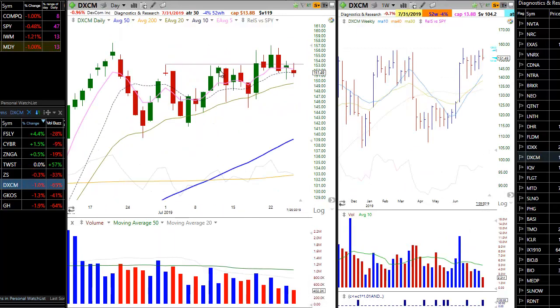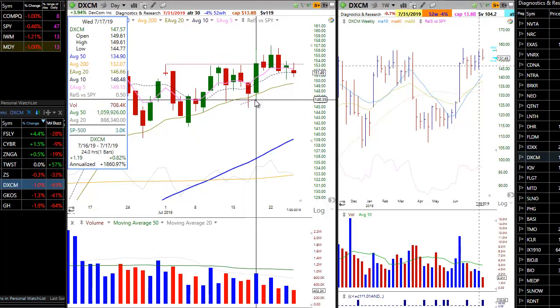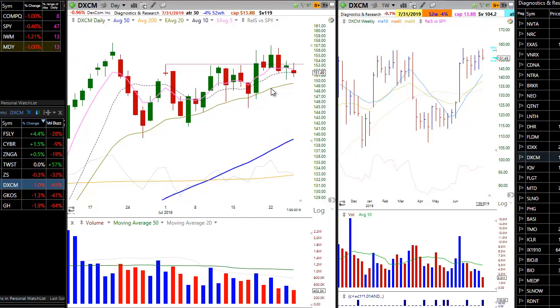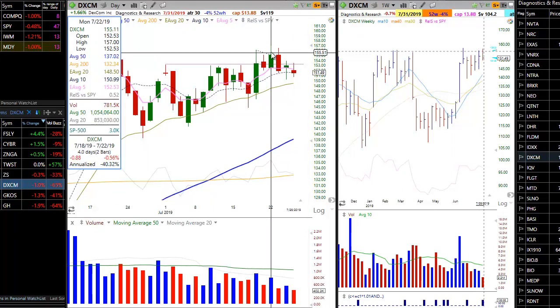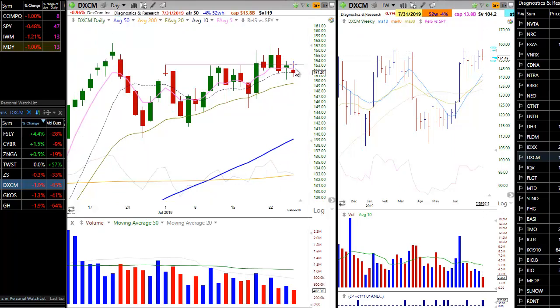And DXCM, we're long from an average price of 145.70. So around here, we have a really good average. And we're looking for the price action to follow through above 153.50, which is the pivot. There were several failed attempts to push through that pivot in the past 2 weeks.